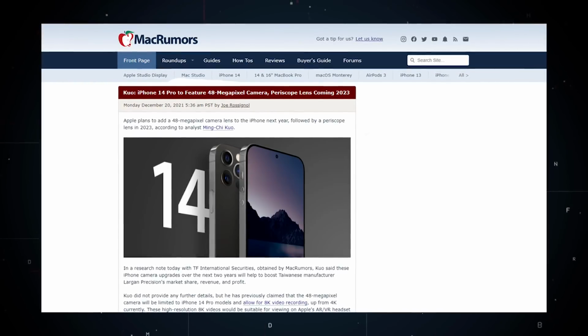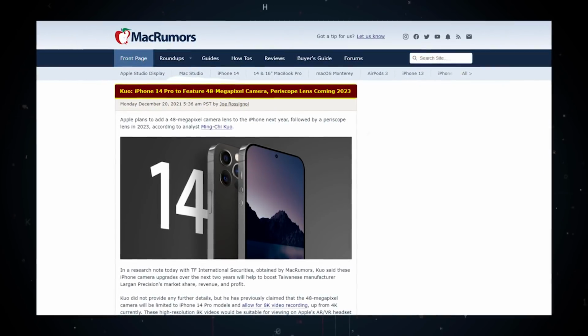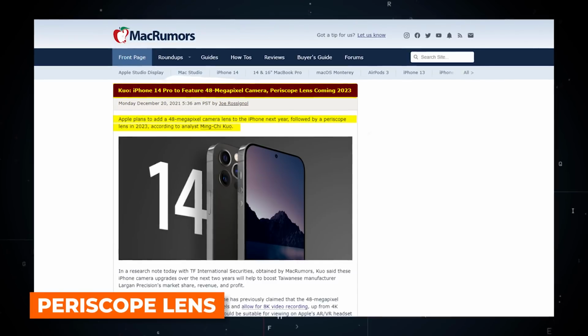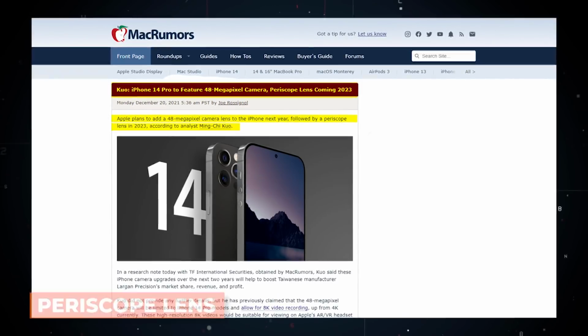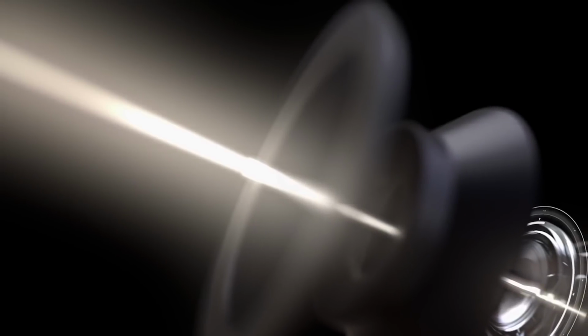According to Mac rumors, we're expecting improvements to the ultra-wide lens, and there's a possibility the iPhone 14 could get a periscope lens that allows for greater optical zoom, but it's not clear if this is slated for 2022 or 2023. And the best part? The periscope lens is going to allow for up to 10x optical zoom. Yeah, no one's doing it quite like Apple, right?